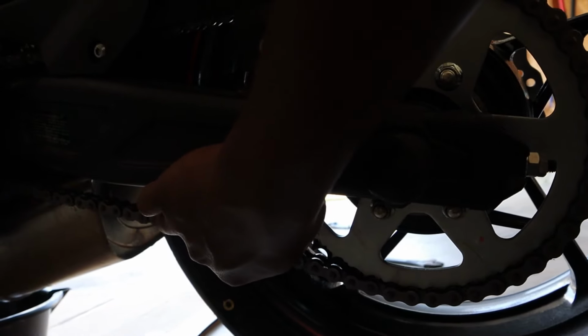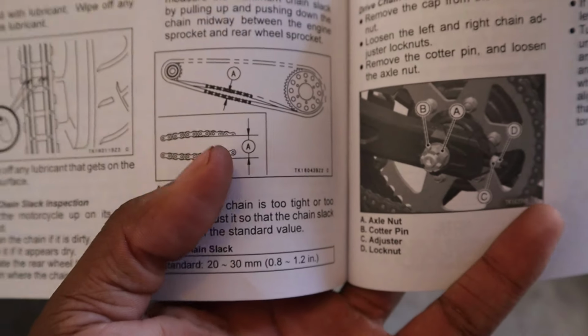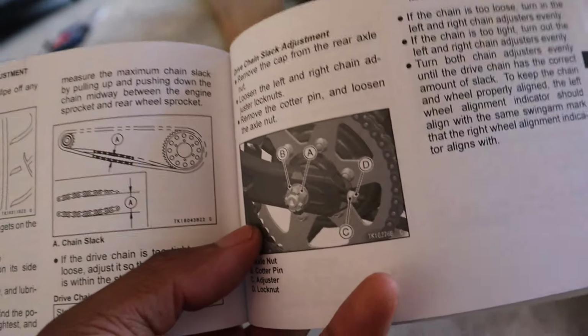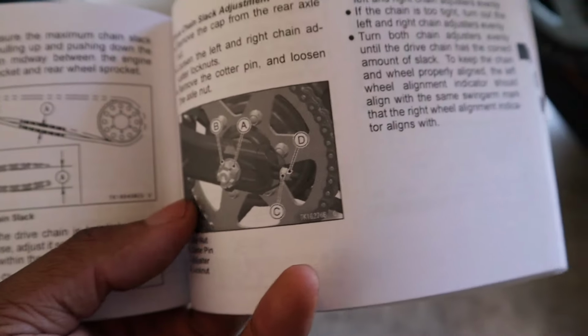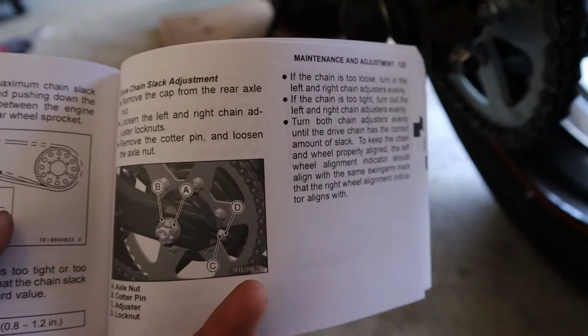So you want the highest point and lowest point, and the difference between the highest point and lowest point should be 20 to 30 millimeters. So that's how much slack you should have in that chain. Any more or less, then you pull it. If you're running too tight, then it's going to cause unnecessary wear. And if it's too loose, it could potentially cause slippage. So you don't want that at all.